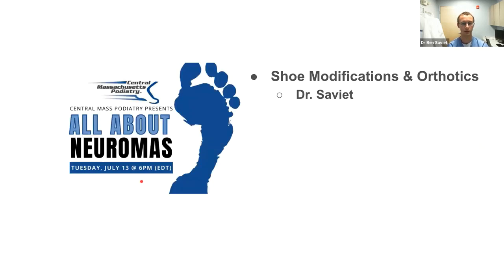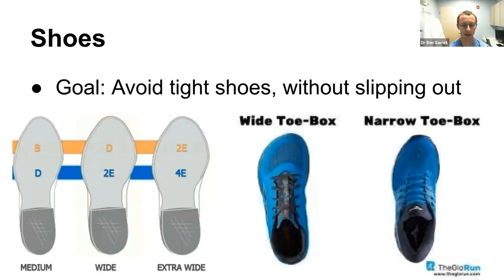In terms of things we can do to get them better, they fall into a couple different categories, but I'm going to cover shoe modifications and orthotics. So even a normal forefoot, even a narrow forefoot, can develop a neuroma. One of the main ways to treat them is to get your foot into a shoe that accommodates your foot appropriately.